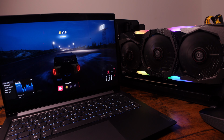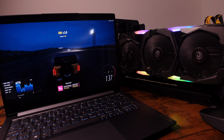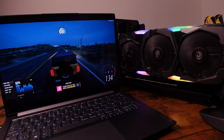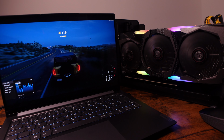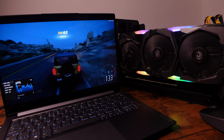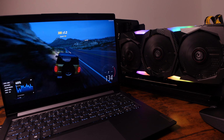Now, it's only running integrated graphics. However, I've got it connected to a Razer GPU dock via Thunderbolt 4. And the GPU that's in the dock is the RTX 2080 from MSI. So yeah, let's let the gameplay do the rest of the talking.